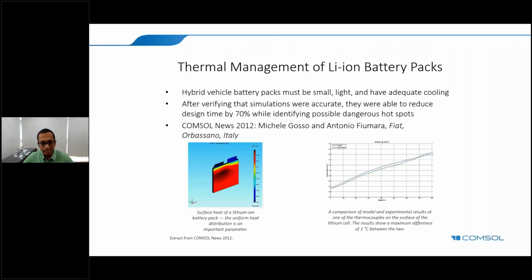pack level. So they wanted to design the frame of the battery as well as the spacing between the individual cells in the battery pack. And using the optimization tools available in COMSOL, along with the multiphysics analysis, they were able to reduce the physical channels between the cells. So they reduced not only the space, but also the weight of the entire battery pack. And they also realized that they could use a less powerful fan than they were currently using. And they were able to reduce their design time by 70% using these simulations.